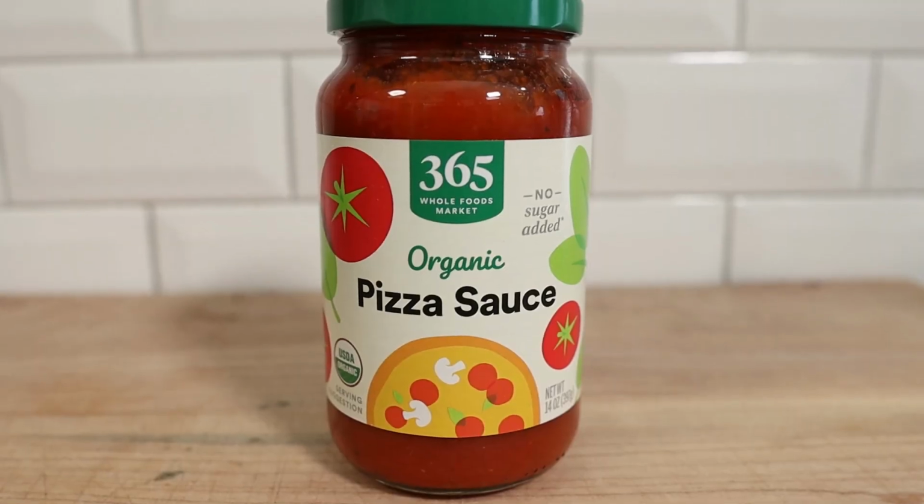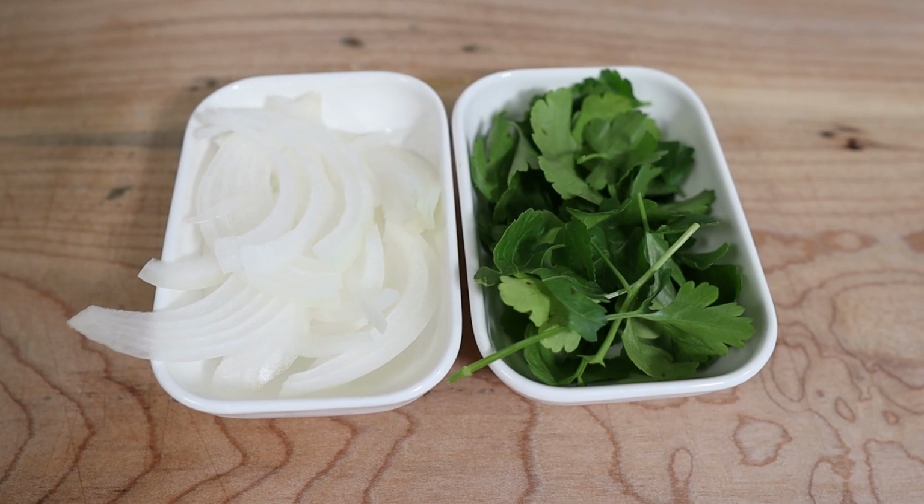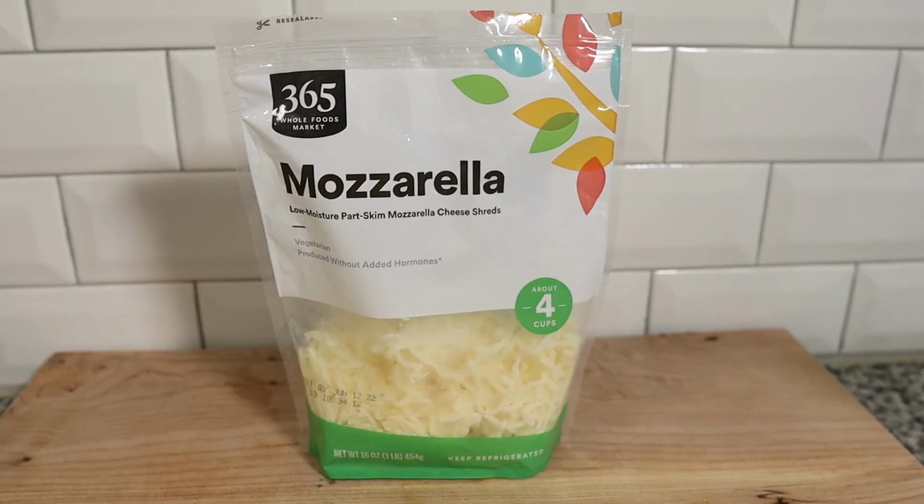I am so excited for this one. I have not eaten yet today. We are from Chicago, and so pizza is a really big deal here. In order to make it fair, we are putting the exact same toppings on all of our pizzas. Whole Foods organic pizza sauce, roasted red bell peppers, thinly sliced onions, and hot Italian pork sausage, and mozzarella, lots of it. Let's get started with the first contender.